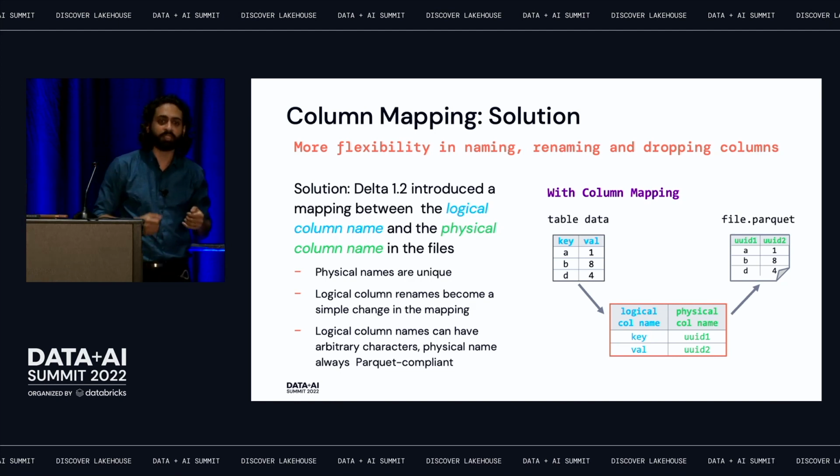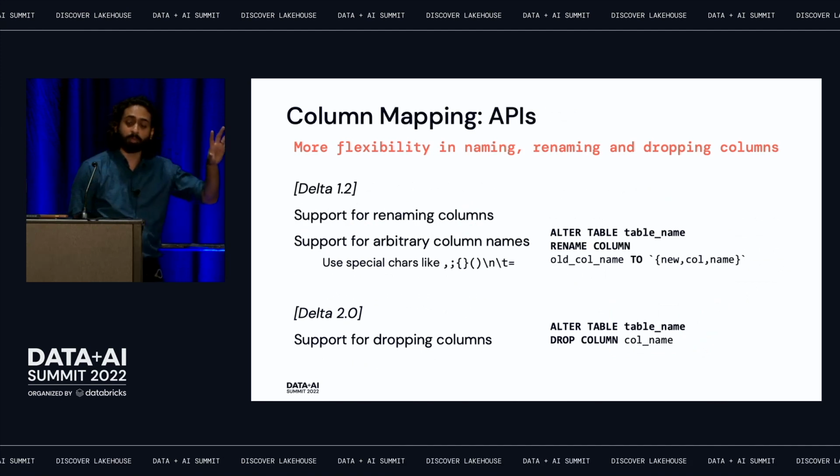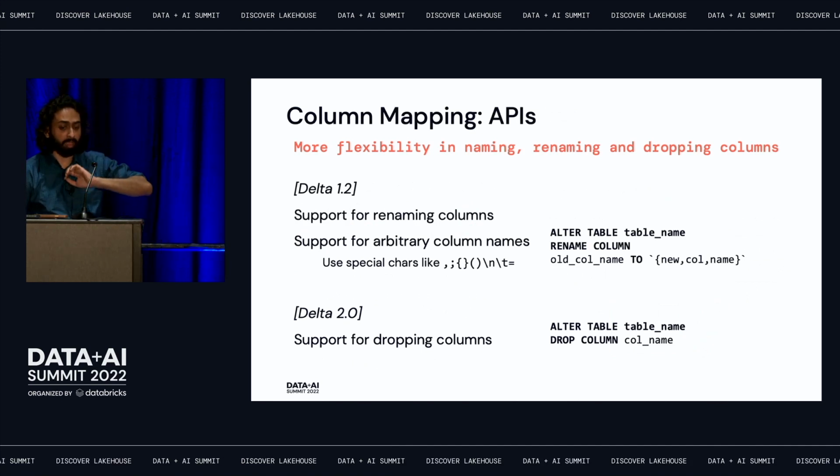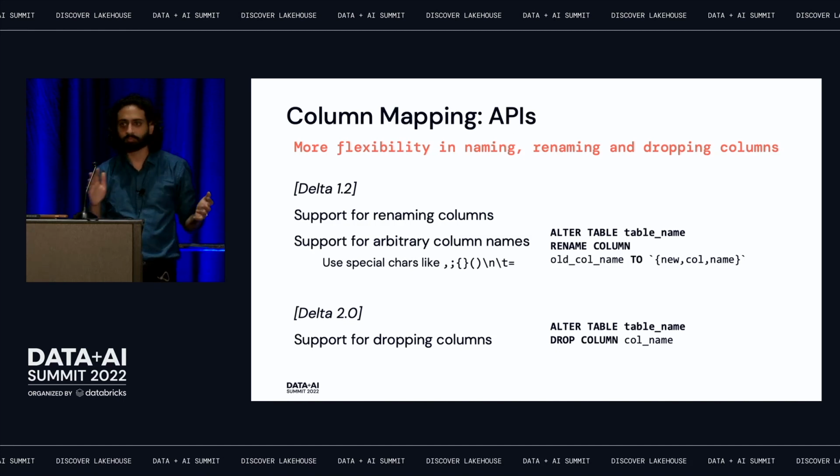And that also means that we no longer have the limitation that we support commas and semicolons and all the things that Parquet column names don't support. So with 1.2, we introduced rename support and having arbitrary column names. With 2.0, we are releasing dropping column support as well. Any questions? Cool. Moving on.